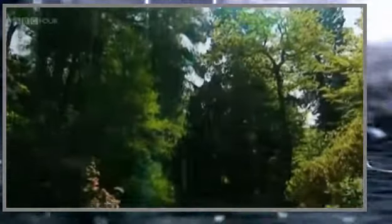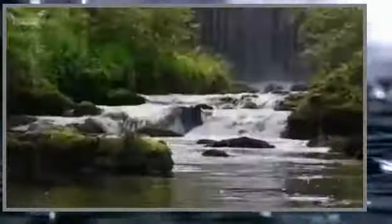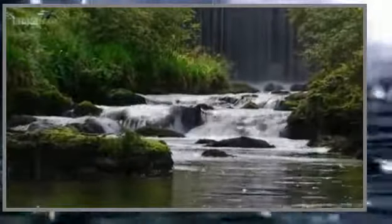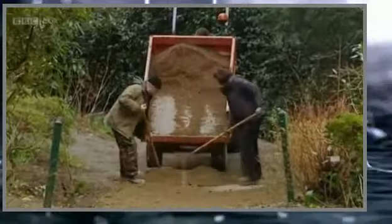Months of heavy work have really paid off, and many hundreds of tonnes of material have been removed from the riverbed alone. The dam has been dismantled, so the water now flows free, sparkling in the dell once more. And Dave has an ingenious use for all this shale. He's improving the 10 miles of paths around the garden.